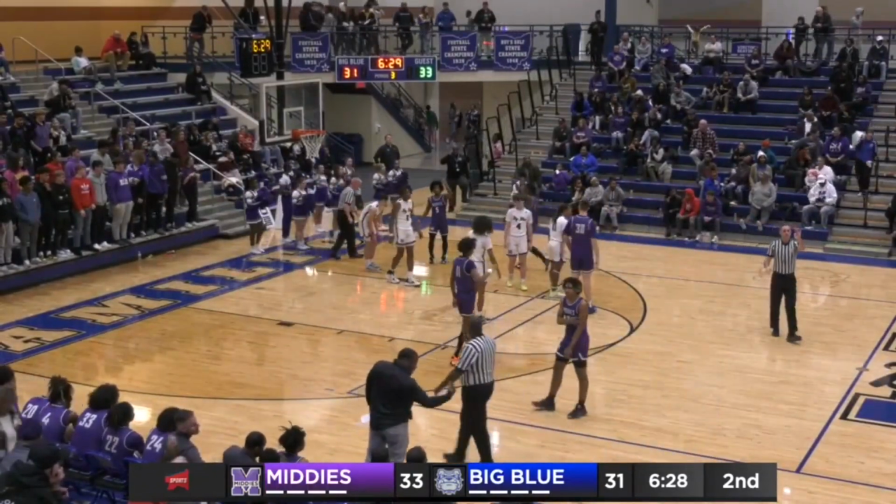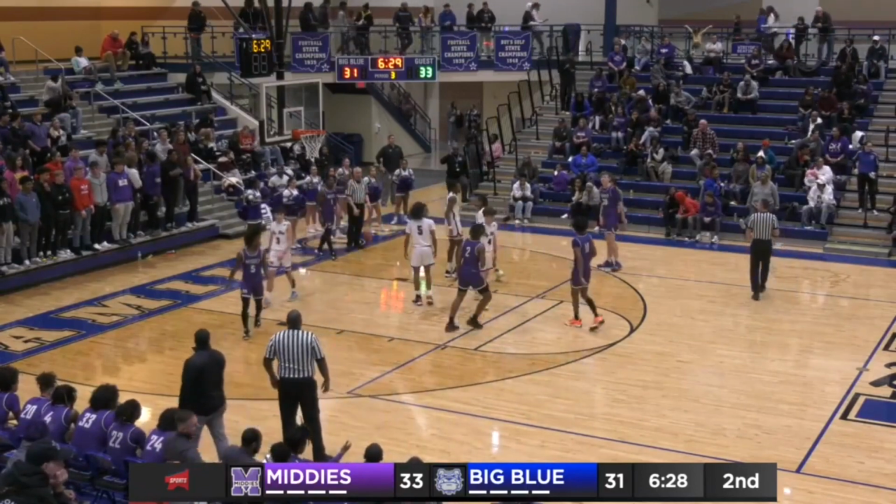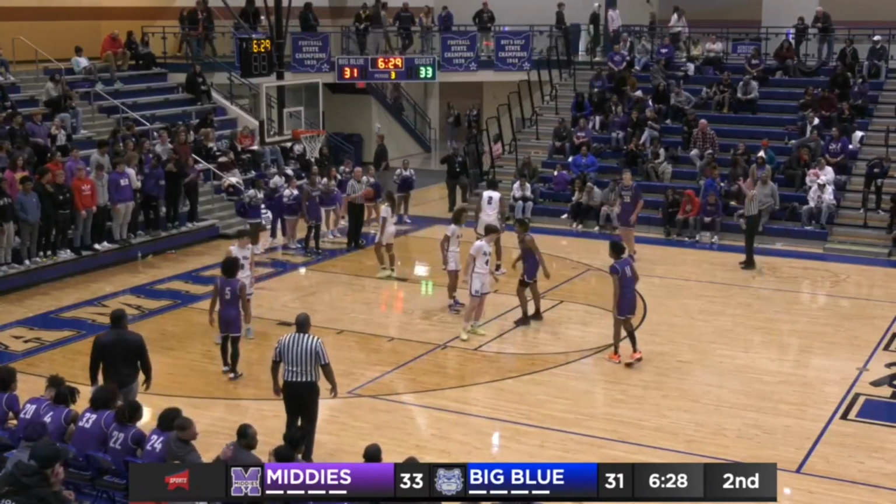So Dalen Jamison was trying to make his move. And they get that on Matthews. That's his second.